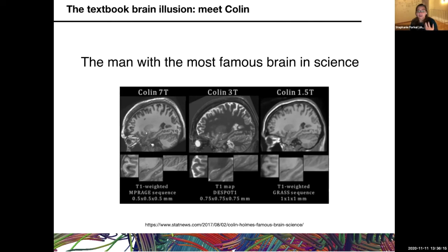Now, that was a great idea, but what this method doesn't consider is variability. You can think about it similar to faces, for example. We all have a face, same features, eyes, nose, mouth, but we all look slightly different. And that is something that we don't account for as much in neurosciences at the moment.